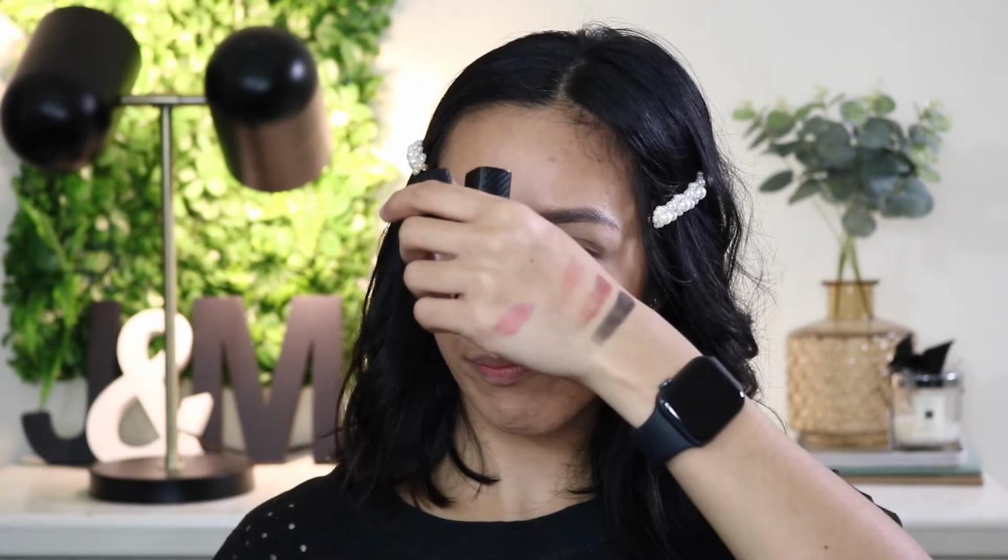And for the lips, I have one nude and one red. So the lipstick feels, because I swatched this at the store, very sheer. It's like a cream sheen formula from MAC, but this is a lot sheerer. As you can see, it's more of like a balm, and it smells just like any other L'Oreal lipstick formula.